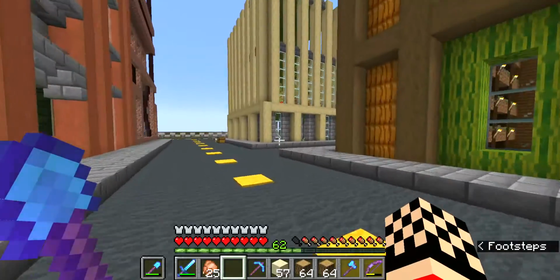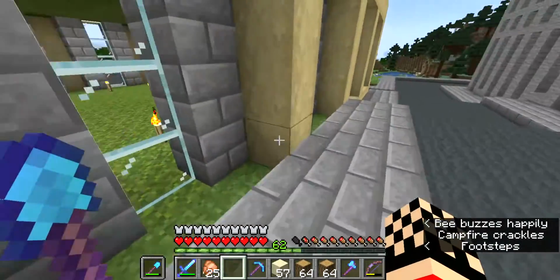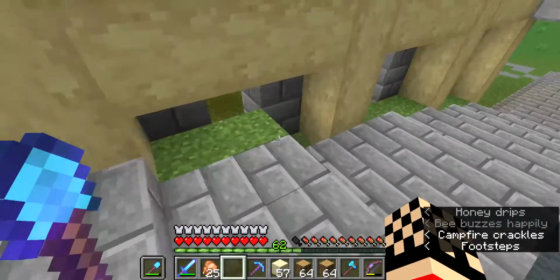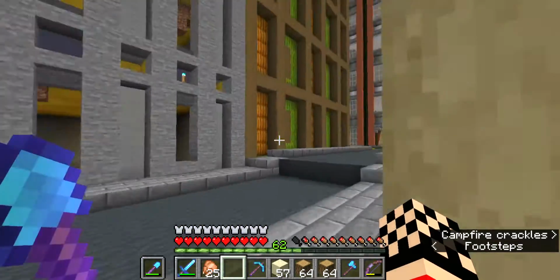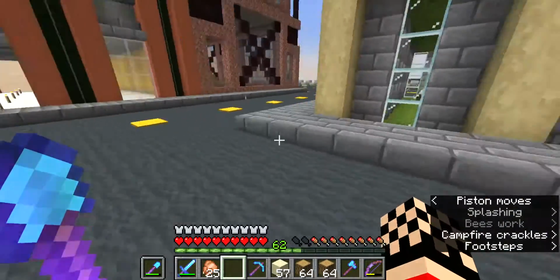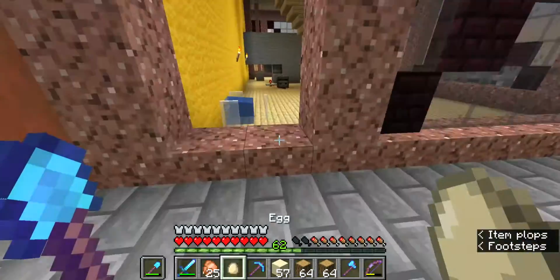I don't think I mentioned this, but underneath the bee building, this basement right here, once I get the glass in there, this is where the villager breeder is going to be, rather than there. I'm not sure what I'm going to put there, but I do want the villagers a little bit closer for when I want to move them.